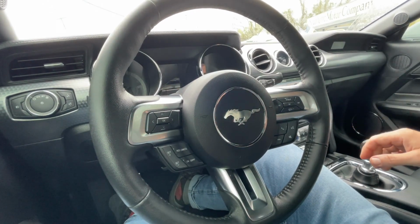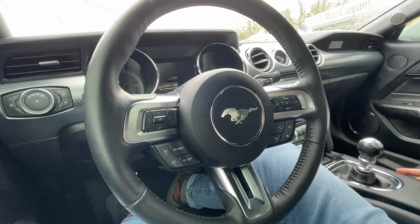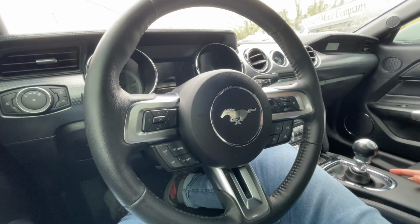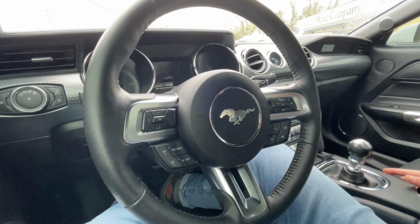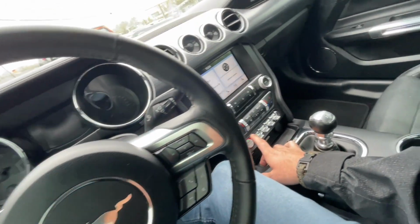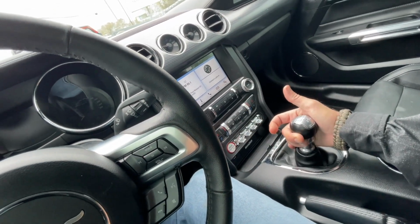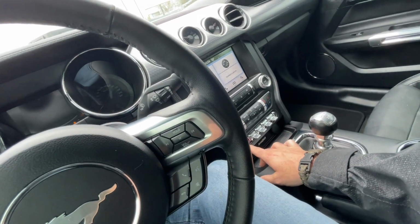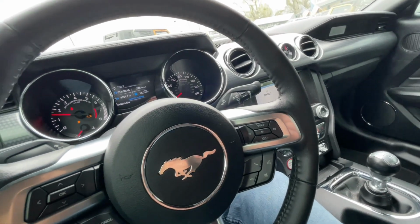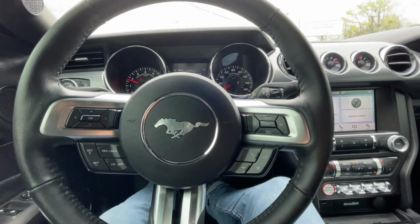We're sitting inside this beautiful 2017 Ford Mustang GT 5.0. Let's go ahead and crank her up and get this video started. We're going to hit the start-stop engine button, which is located right down here, with the foot on the clutch, because this is a 6-speed manual. She's sounding good.